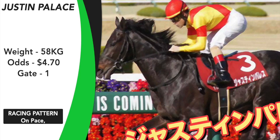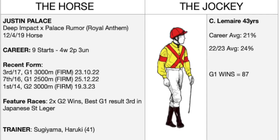Justin Palace has drawn the fence. The 4-year-old was ultra impressive in his Hanshin Daisho 10 victory, clearing away after some obstruction around 300 metres from home. He was solid in his Japanese St. Leger 3rd, 3 starts back, and finished a respectable 7th in the Arima Kinen.